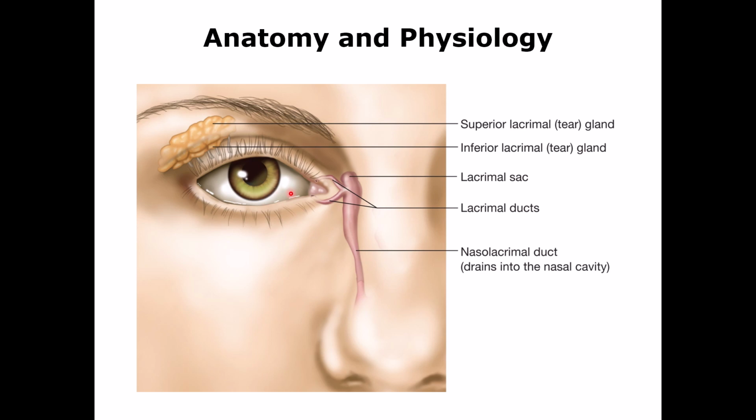It contains some antibodies and also some lysozyme, so that will clear the eyes from any kind of infections and also clear the eyes from any kind of foreign body. It goes through these small holes. These are called punctum. The plural form is puncta, P-U-N-C-T-A, and that goes through these small canals. These are called canaliculi, small canals.